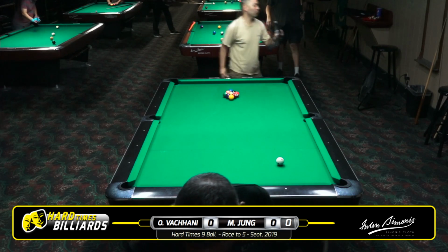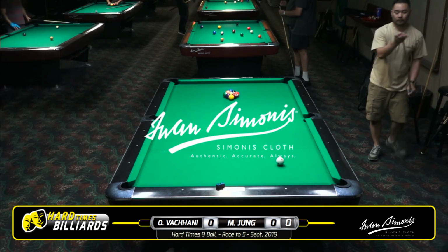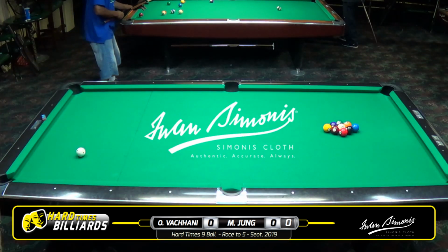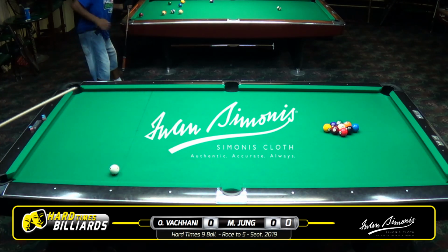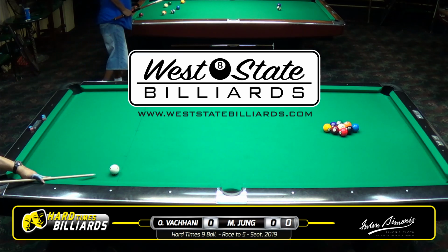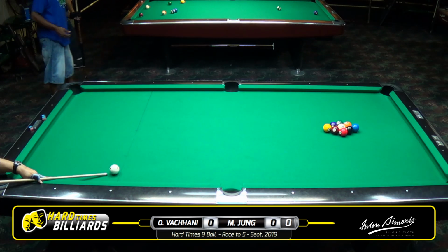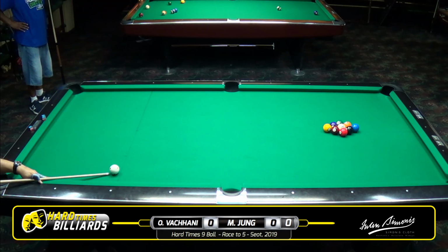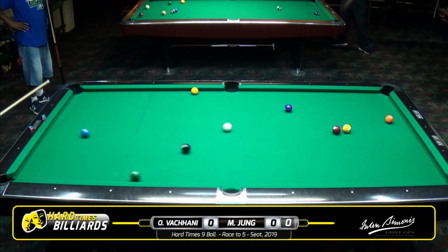Which do you like better now, the Simonis or the Andy cloth provided by West 8 Billiards? I like the Simonis. You always know it's going to be the same. Andy gets faster as it gets older. Well, so does Simonis. Simonis changes speeds too because it's a natural fiber. It changes speeds more in weather, so it's more weather prone. Whereas Andy cloth is synthetic, so it doesn't. It still does.